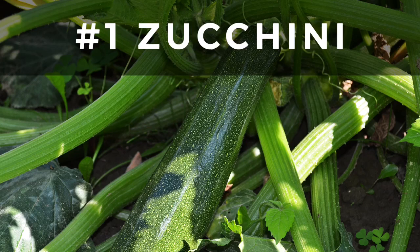Be sure to harvest zucchini often to keep the plants producing. As long as you keep harvesting the zucchini when they're about 6 to 8 inches long, they'll keep putting on more flowers and more zucchini for months. Plus, those flowers are edible.